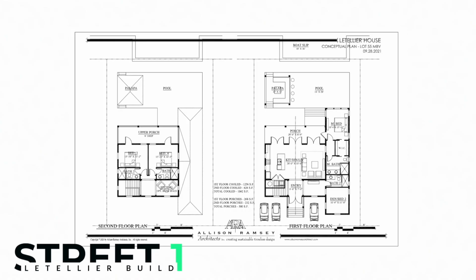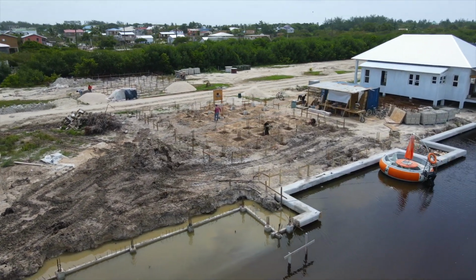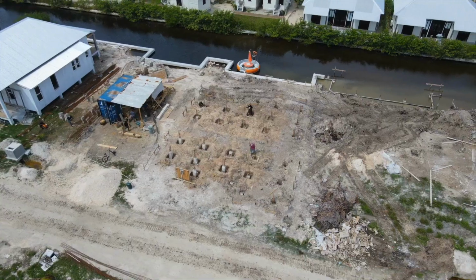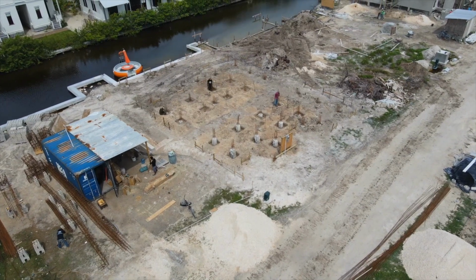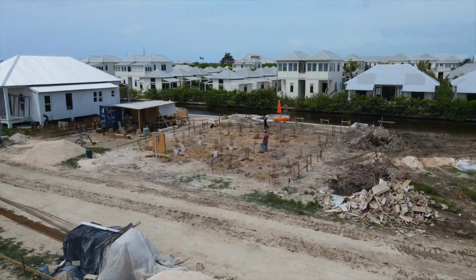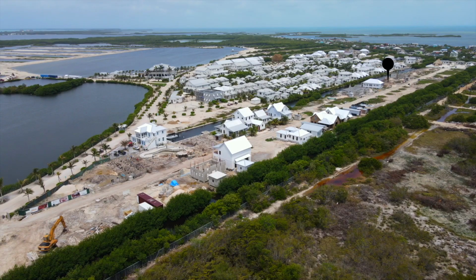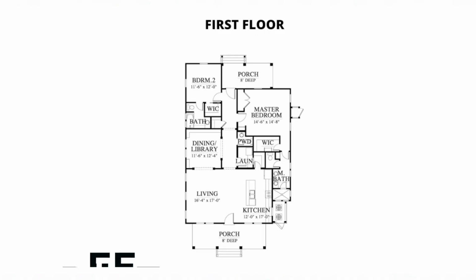Moving down the street, you have the L'Atelier house, which is a 4-bedroom. You have 2 bedrooms on the top floor, 2 on the main floor. The piles are being set for this L'Atelier house. I think this is gonna be one of the most popular floor plans simply because it has such an amazing living space, open kitchen, open living space onto the canal. This home actually has a massive pool. I can't remember the exact size, but in our next update video, we'll get you that.